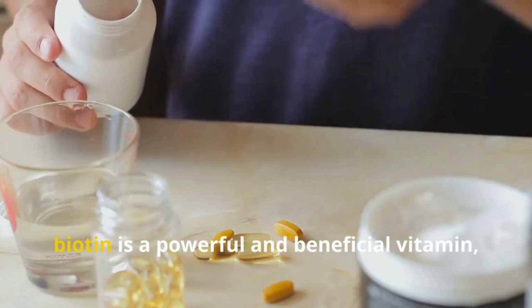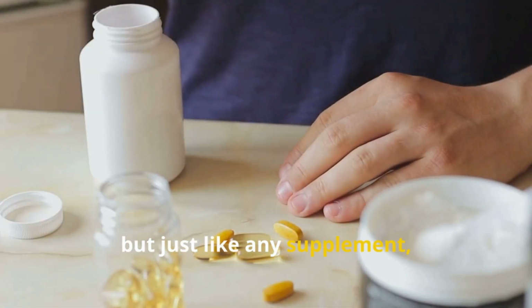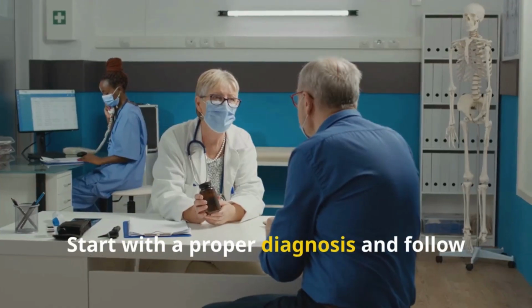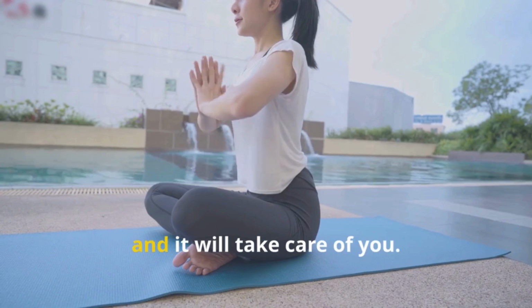To sum it up, biotin is a powerful and beneficial vitamin, but just like any supplement, we should use it carefully. Start with a proper diagnosis and follow your doctor's recommendations. Take care of your health, and it will take care of you.